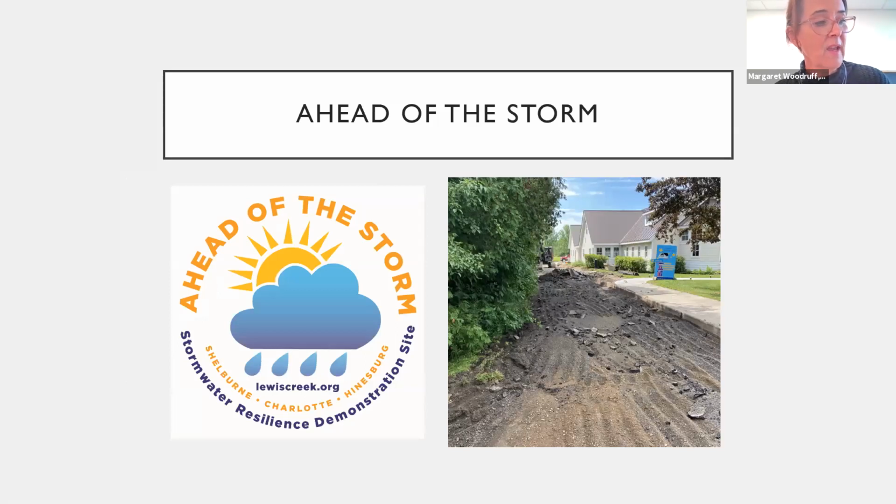This was a project that was developed by our local watershed organization, the Lewis Creek Association. You can see there on the logo, to develop stormwater resilience demonstration sites in 3 neighboring towns, Charlotte, where I am, Shelburne, and Hinesburg, so that people in town could visit the sites and get an idea of what they might do to help mitigate stormwater runoff, which is a real problem, especially for those communities like ours that are near Lake Champlain.